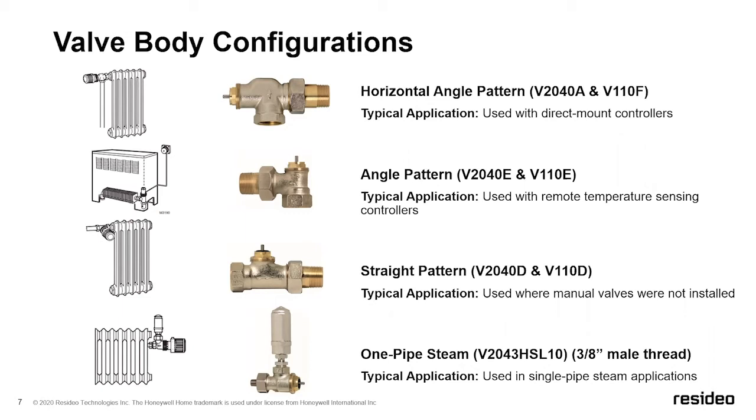And then we also have a straight pattern. This one I see done quite a bit as well. It's a little bit more of a retrofit, and where you typically use this is on a radiator that the piping is not coming from the floor. So let's say it's punching through the wall behind it, coming in through the side. If it comes straight into the radiator, makes it kind of easy to remember the name. If the pipe comes straight into the radiator, you're going to use a straight pattern.